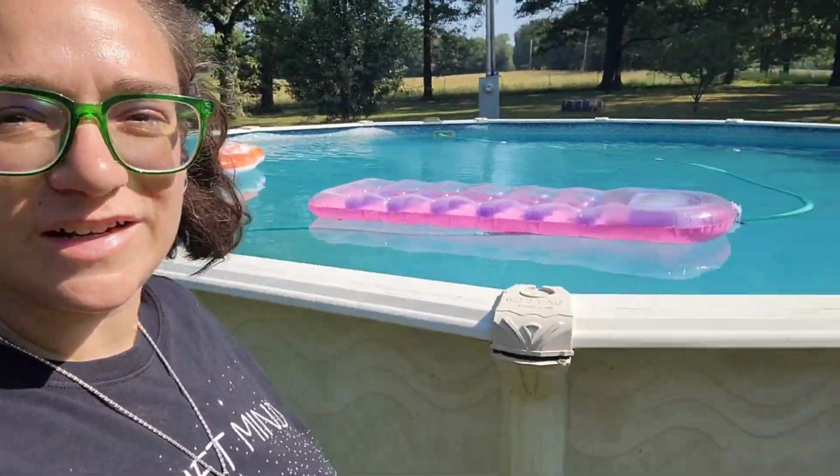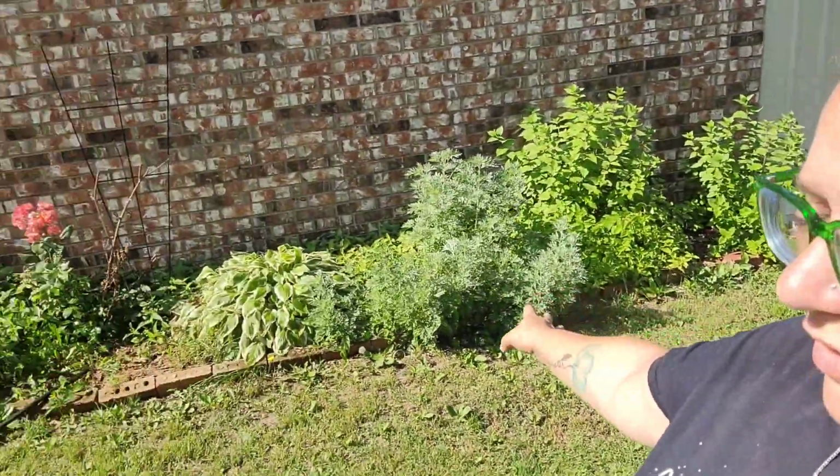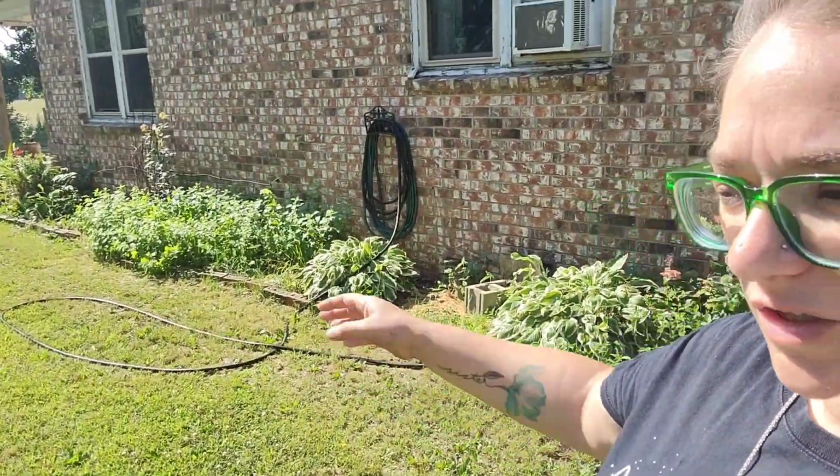Well, it didn't take but about an hour for the pool to get up to the level it needed to be at. So I got that hose out of the pool, nice and full. And then I was dumping weeds, came over and watered my shade garden, which I haven't done in like a week. And I got to show you something I'm excited about.